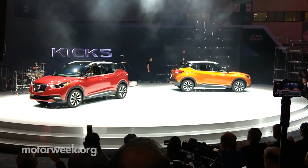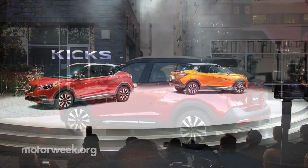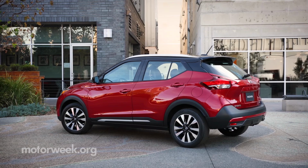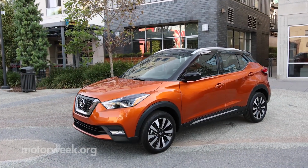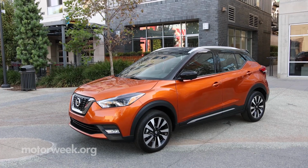Now, did they say anything about the new Juke? Is it going away? Yeah. They didn't. I have read everybody else is talking about the Juke going away. There's some speculation that will happen.